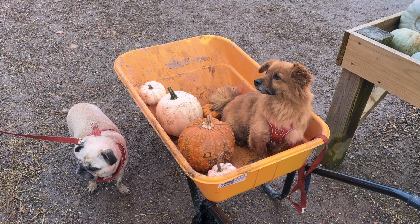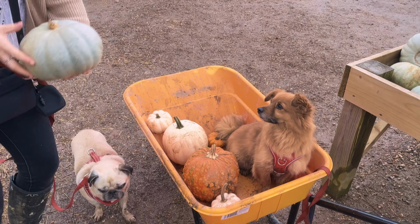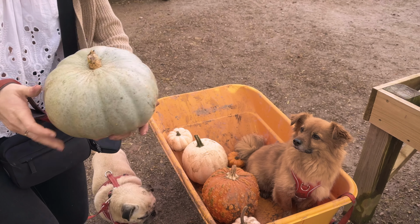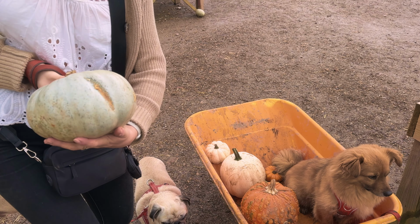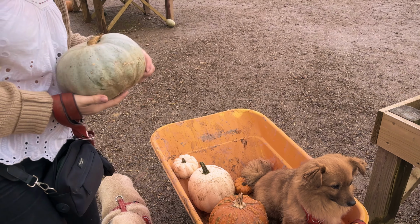Right, we've got all of our pumpkins. Oh, that one is nice. That one's cute, isn't it? Yeah. Just don't turn it around. Oh, what is that? You're going to have to hide that bit. Yeah. The rest of it's cute.